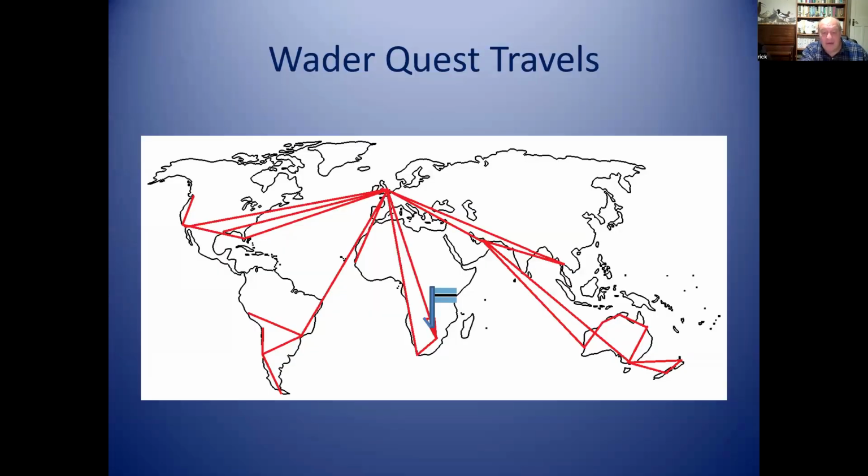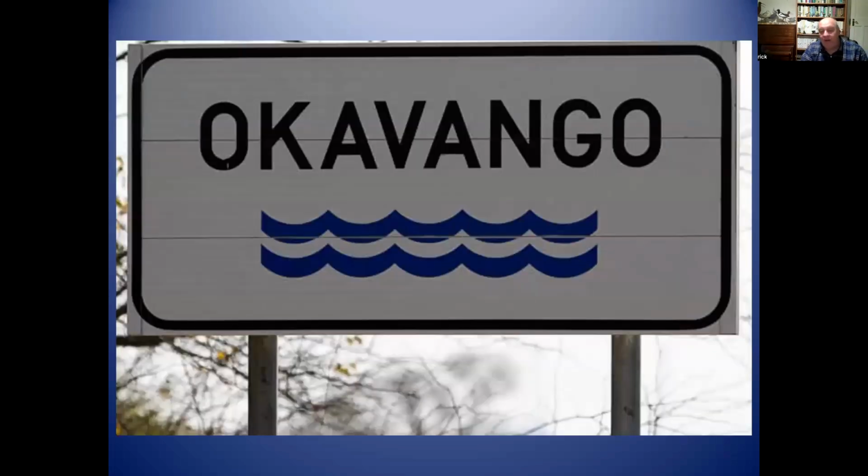So we headed back down into Botswana, and we went to a place which I'm sure you will have heard of, the Okavango Delta. I expect you would have seen a program. David Attenborough or one of those people did a program about this when I was a kid. And I marvel, what a wonderful place. I never thought that I'd end up going there. So I was really very pleased.